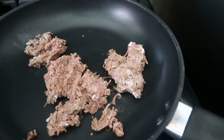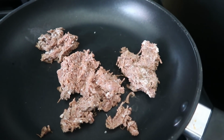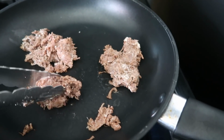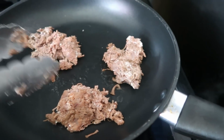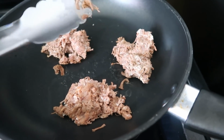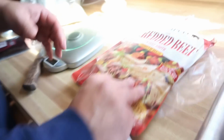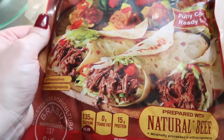How much was that bag, dude? I can't remember. I think it's like $9 or $10. So $9 or $10, but it's a lot. It will last you a really long time. Let me show you it again just in case you guys wanted to take a screenshot. So it's a 3 pound bag.